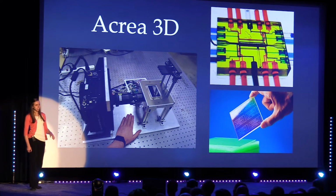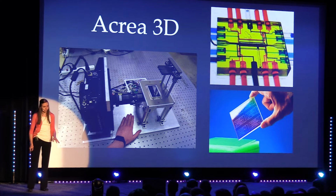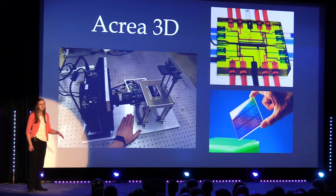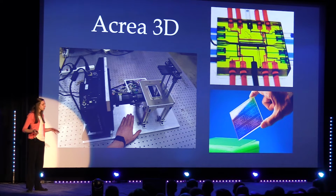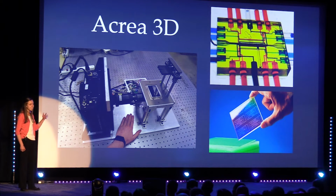Because I am a PhD student, I think that qualifies me to tell you that the world around you is getting smaller. Your cell phones, your computers, medical devices, so many things are getting so much smaller than they used to be. And so it becomes really important for us to be able to make these really small things.